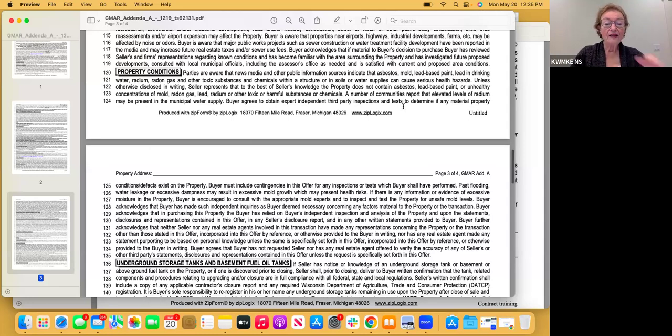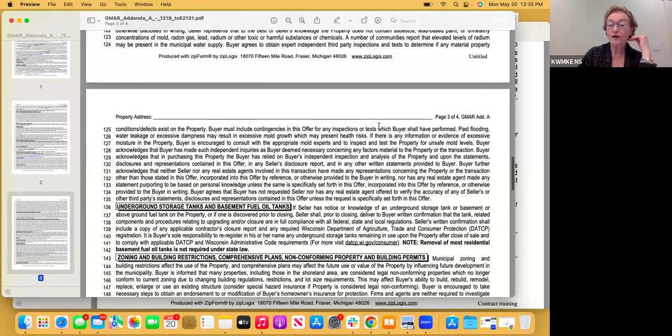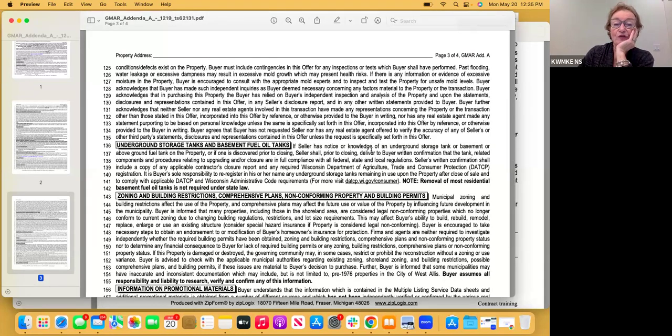Okay. I'm going to skip it all because I'm encouraging you to read it and I don't want to read it to you. Underground storage tanks, basement fuel oil. This is another situation we'll find on the east side, lower east side, south side, where there still may be underground storage tanks and fuel oil tanks. If the seller has notice or knowledge of any tank in the basement or buried in the ground, and one is discovered prior to closing, seller shall deliver to buyer written confirmation that the tank related components and procedures relating to upgrading are in full compliance with all federal, state, and local regulations.